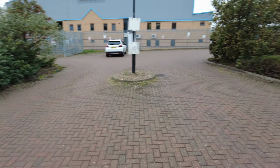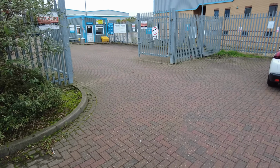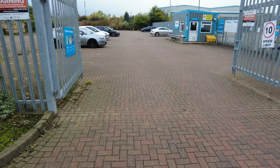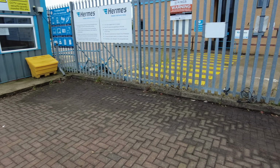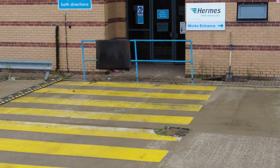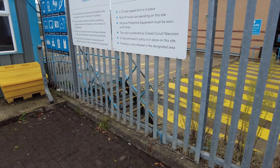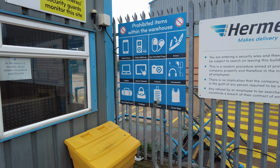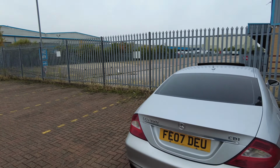So that's the UPS building there, and you just got this little gate. So it looks like the other gate is for goods in and out. You've got like a little reception for visitors, and then a works entrance pointing that way. Shunter drivers operate in both directions. Prohibited items within the warehouse: mobile phones, iPod, non-prescribed drugs, knives. So yeah, it looks like the whole site is a one-way system.